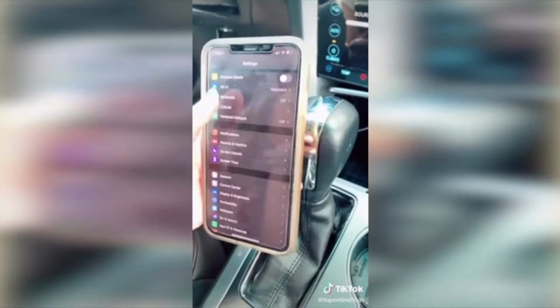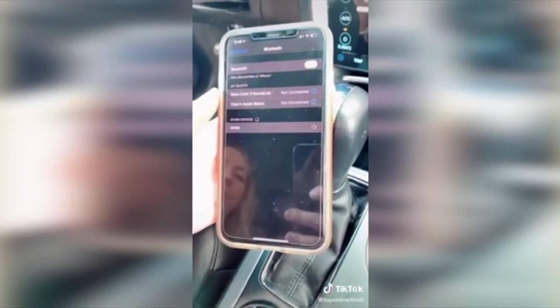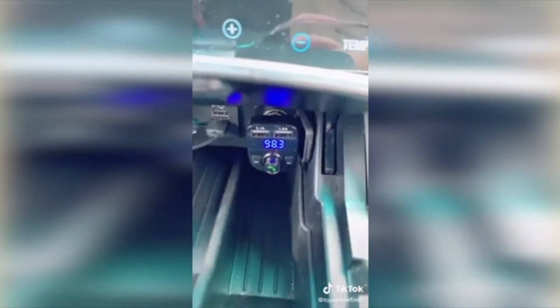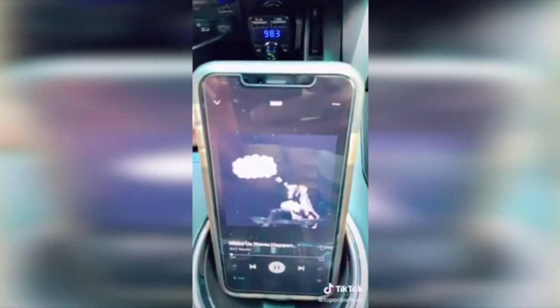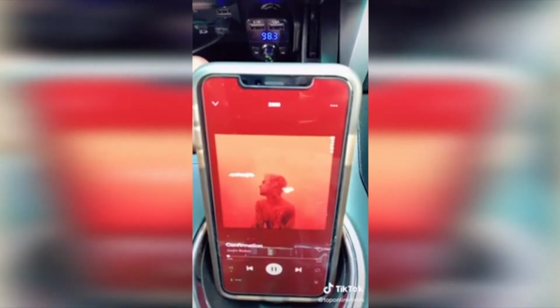Then you're going to go to the settings in your phone, make sure your Bluetooth is turned on, and then you will see the transmitter pop up, you'll select it, and then you'll be able to listen to your own music. And as you can see, it's the same station on the transmitter as it is on the radio. You can also change the song on the transmitter by using the forward and backward arrows. It also allows you the ability to make and take phone calls.